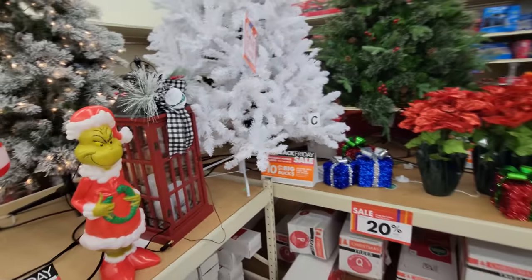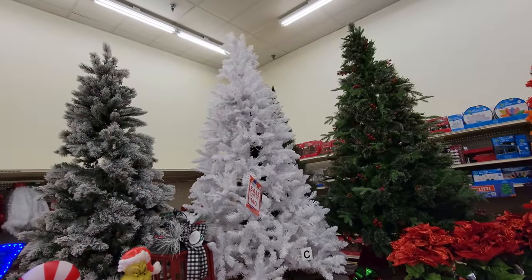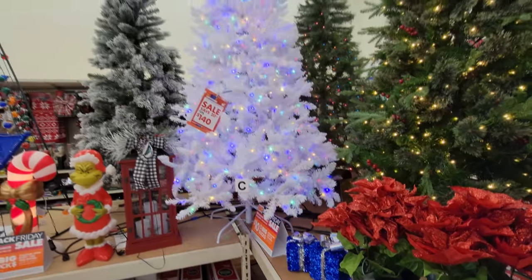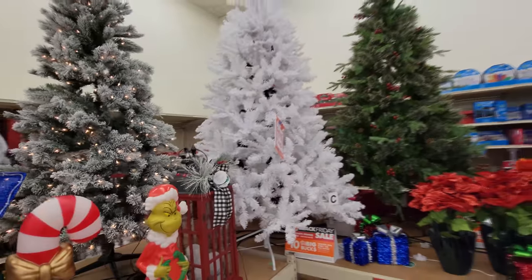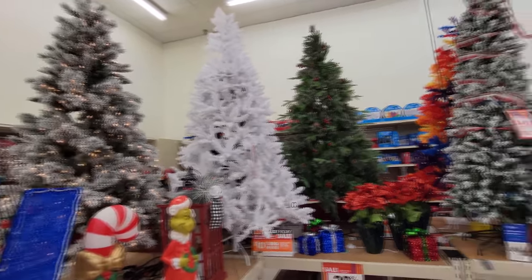And I love this white tree, guys. Look at this thing. 7.5 feet tall. It's not lit up, but is it pre-lit? Yeah, there it goes. I don't know why they have these on a timer where they're just periodically lit up. Because look at that, the lights go out and it kind of sucks. Maybe it's just a way to save on the electric bill or something. Just have them flashing and turning off every few minutes.